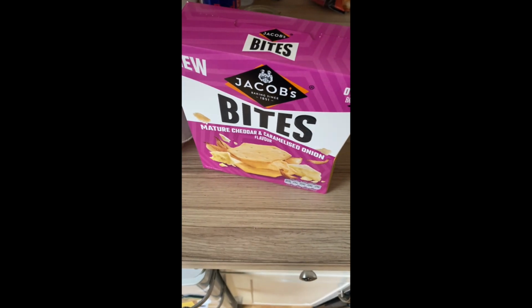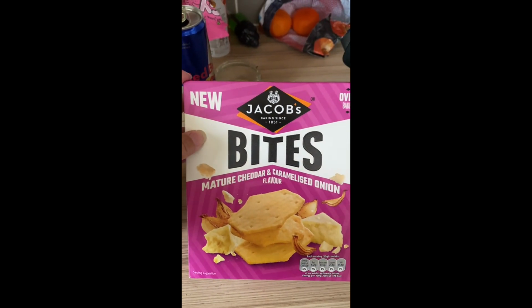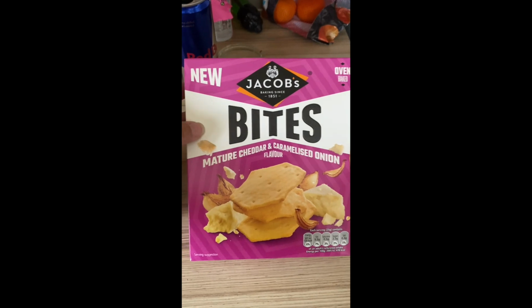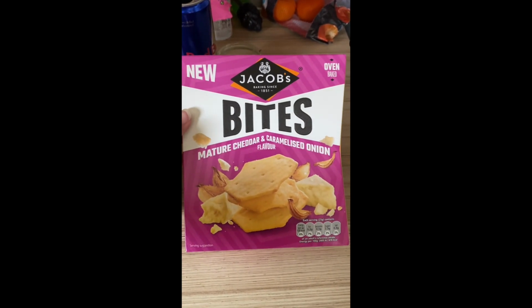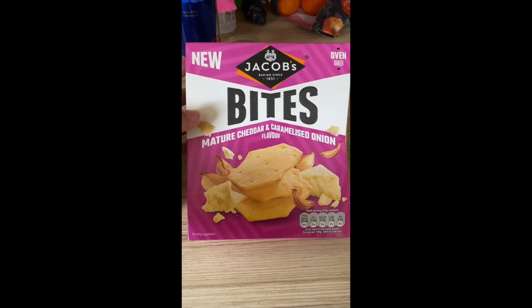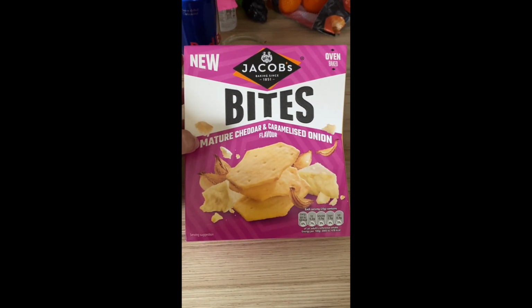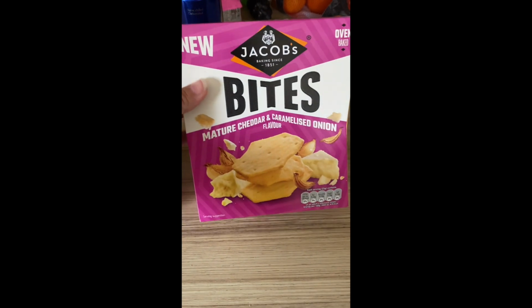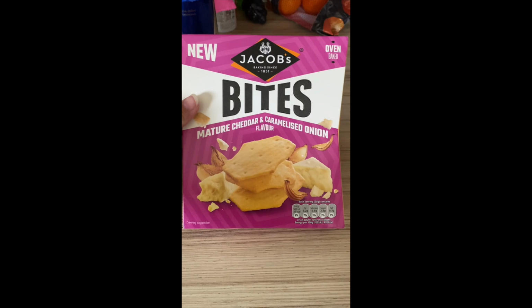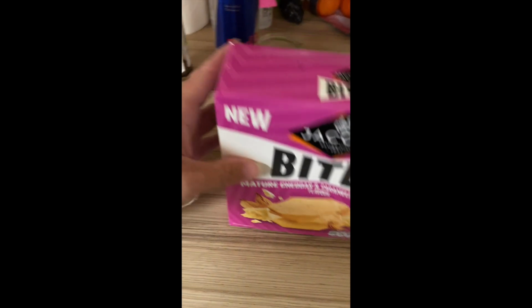So I've just come back from the shops, and these are amazing. 10 out of 10. They're a bit like a tuck biscuit. Jacob's do Jacob's cream crackers, and the mature cheddar and caramelised onion is so tasty. I could eat the whole box by myself. Not advised. But yeah, so I got these from Iceland.